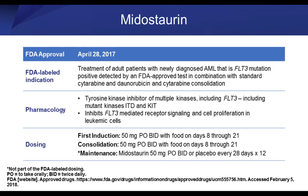So the next drug I want to talk to you about is a drug called Midostaurin. This is a FLT3 inhibitor. So what is a FLT3 inhibitor? It turns out there's a specific mutation in some patients with acute myeloid leukemia, which involves the FLT3 gene. There are a couple of different types of FLT3 mutations, but Midostaurin appears to inhibit the tyrosine kinases that are associated with both of those mutations.